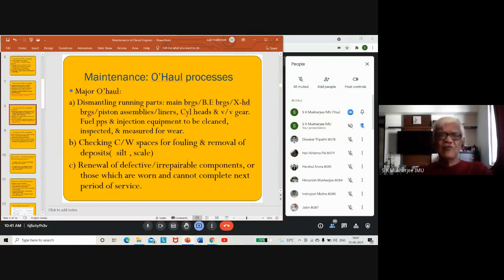Okay, so cooling water is one part of your engines, I think, in your fifth semester. It was in the fifth semester. Other than this, in your major overhaul, you will continue with the renewal of defective, irreparable components or those which are worn and cannot complete the next period of service.